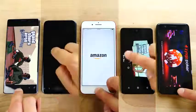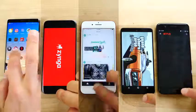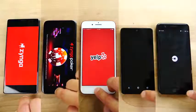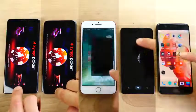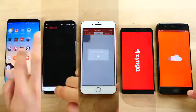It only has 4 GB of RAM compared to the other Android phones, so that may explain. I mean, the OnePlus has 4 too, but it seems more optimized. Anyways, the iPhone is already on Yelp, really powering through these, and on Video Shop. Now this is one area that it excels at.